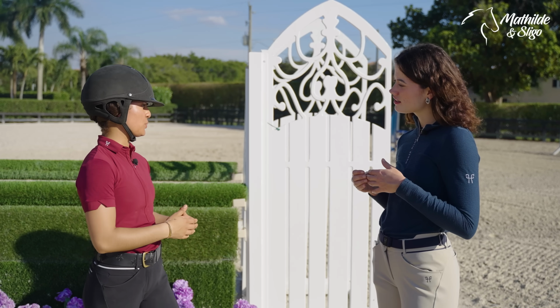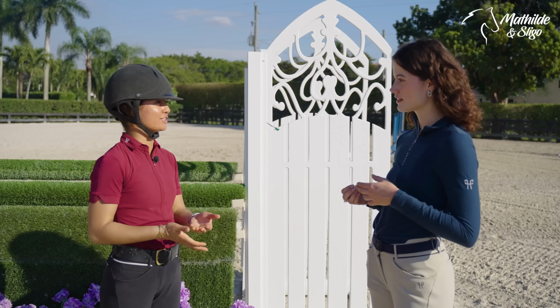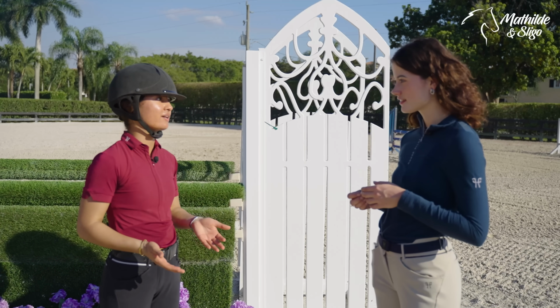Right? Yes, since you do have to really use your track and stay out in your turns, unlike the jumpers where you want to take the shortest track. The hunters, you want to take the best track to ride the course.